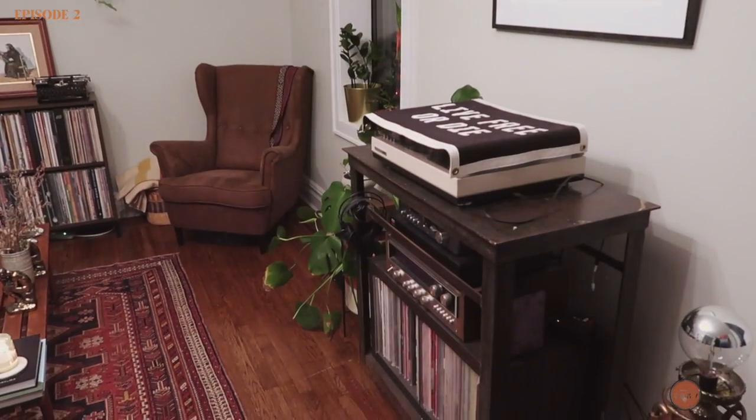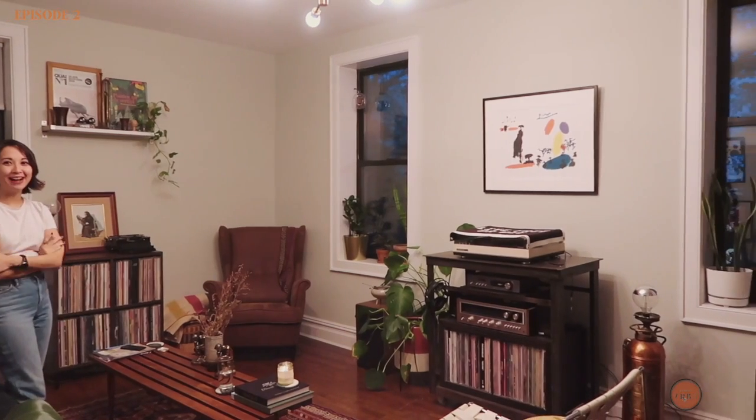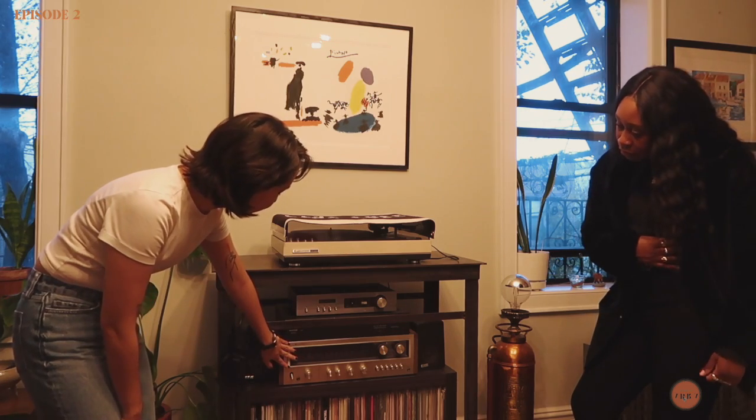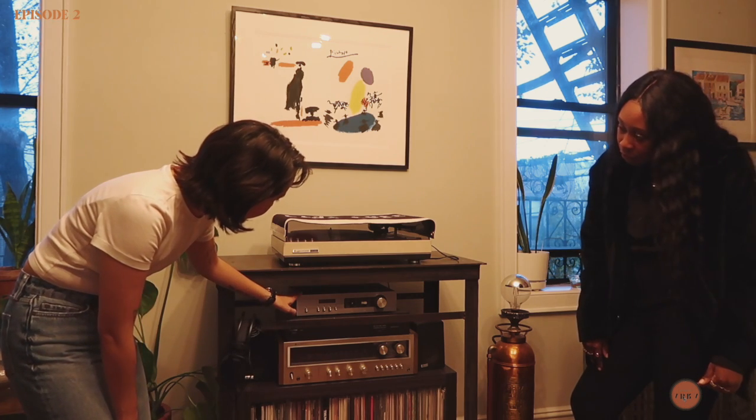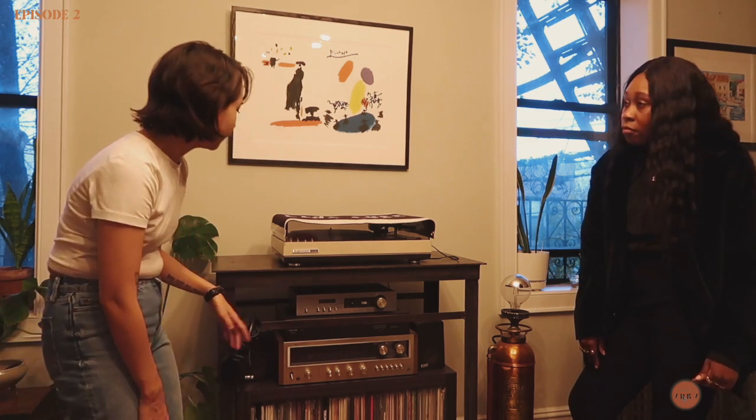And it's so fun to have friends over and them getting excited, like, yeah, I love that album. Or, okay, let's listen to it. This AM/FM receiver is from Kenwood. The record player and this preamp I got in Vermont.